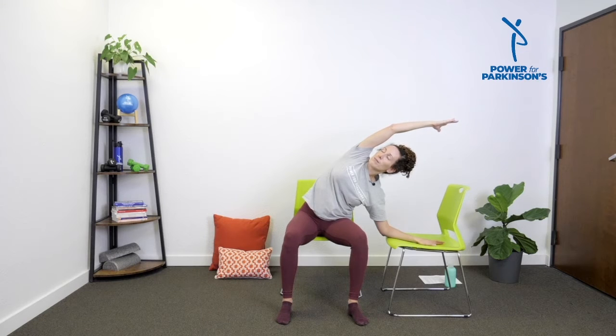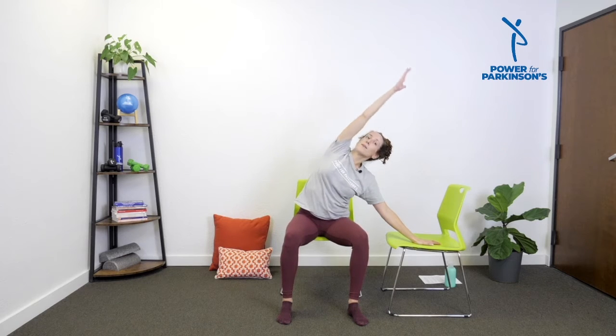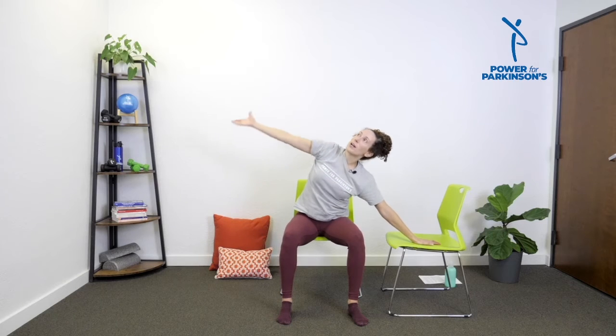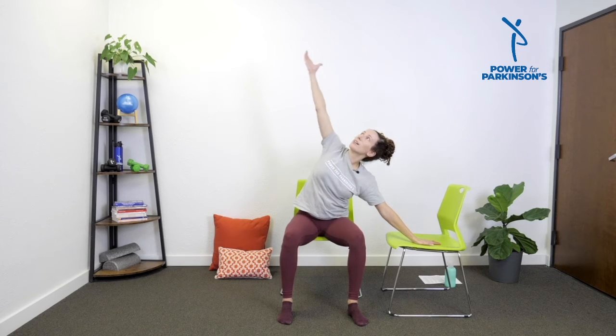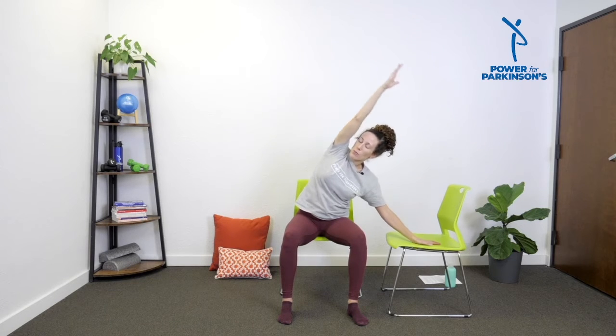Pause and breathe in. Slowly breathe out. Begin to circle with the left arm. Down and around, come up onto your right handprint, up and overhead, forward, down and around, and all the way up and over. One more time, down and around, up and over. One last time, hold for a breath in, and a breath out. Rise yourself slowly back up.